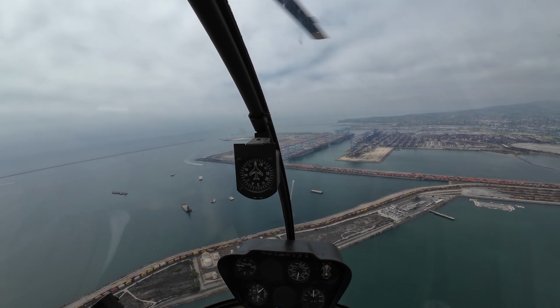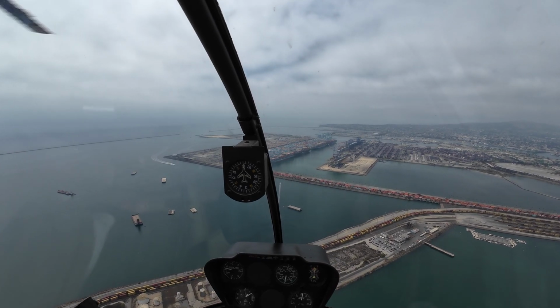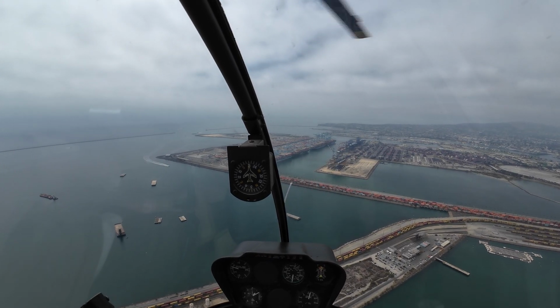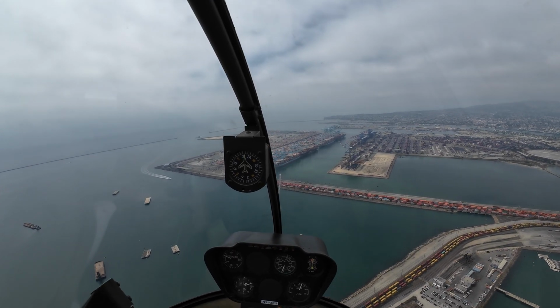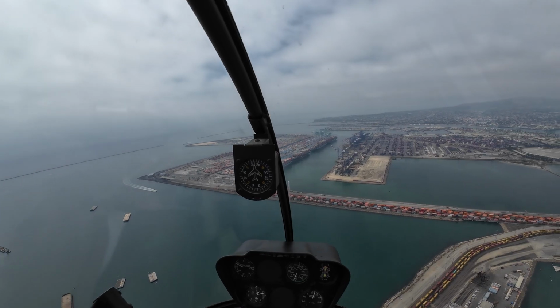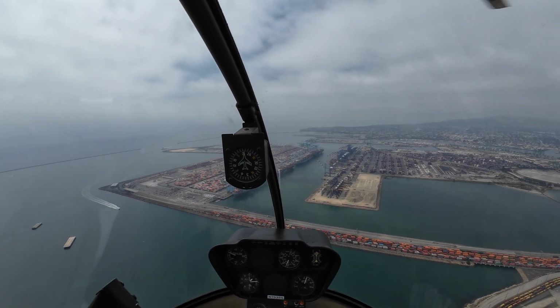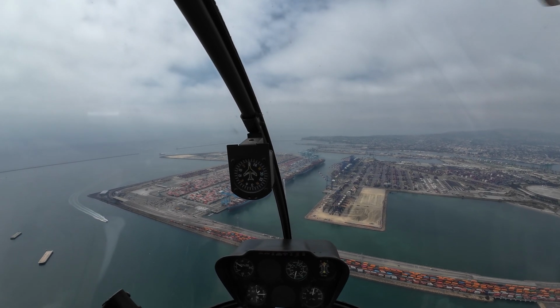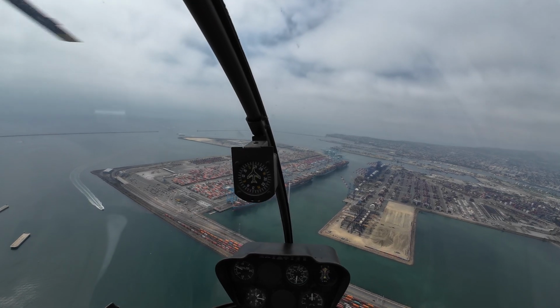So let's try to climb a little higher. I think the ceilings look pretty good actually. Over there it's a little lower, but here it looks okay. Yeah, let's go 1300. Let's fly to Angel's Gate.